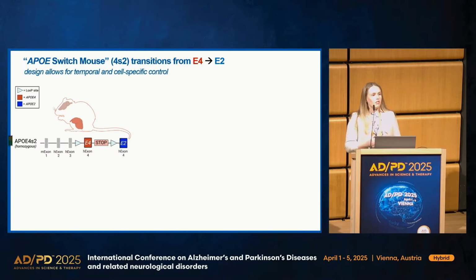We developed what we call the ApoE switch mouse, which I'll refer to as 4S2 for the rest of this presentation. And this mouse model uses the Cre-loxP system to allow for an inducible and cell type specific transition from E4 to E2.